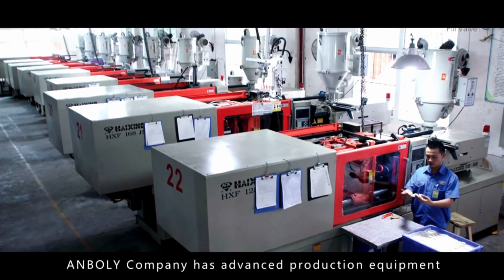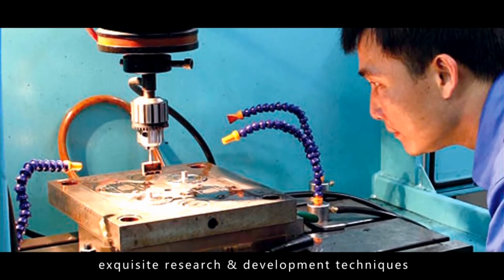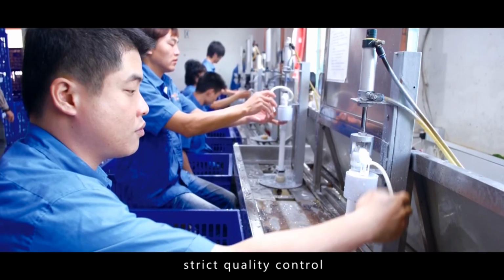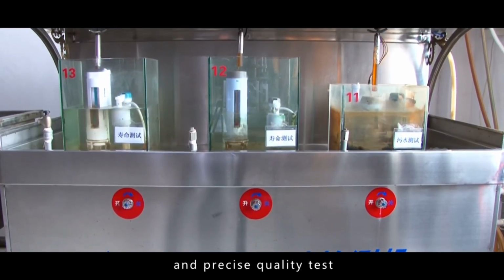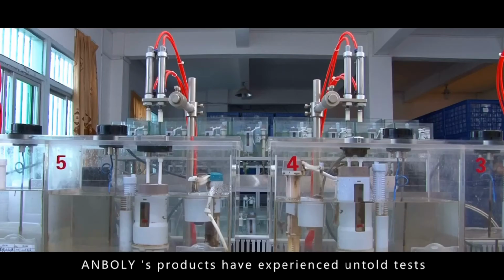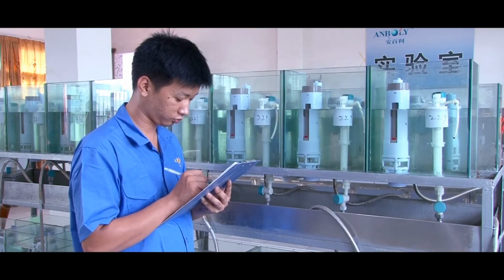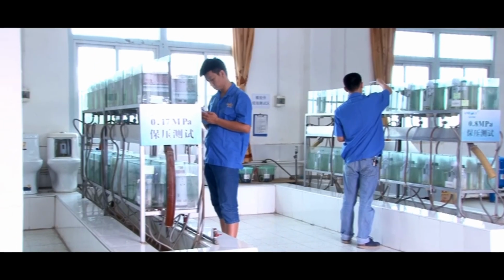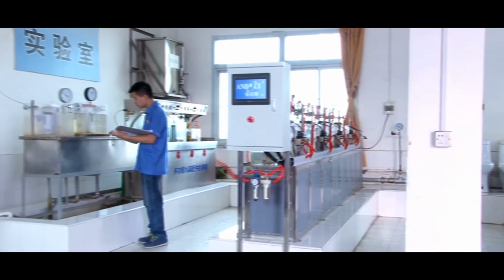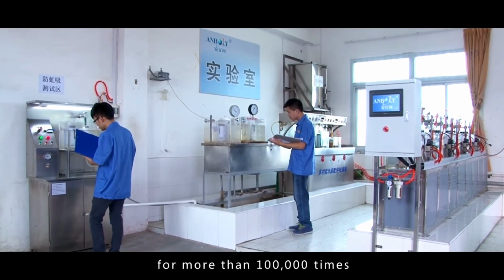Anboly Company has advanced production equipment, exquisite research and development techniques, a perfect production flow, strict quality control, and precise quality tests, which help it realize fine quality. Anboly's products have experienced countless tests. And each product is guaranteed to be used for more than 100,000 times.